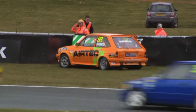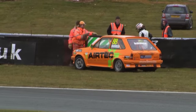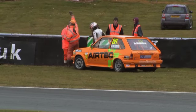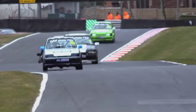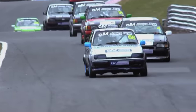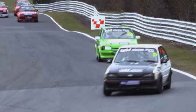Oh, and from sixth on the grid, that is Stephen McMurray, who's gone off. Whether he's had an off, had a spin, been hit, or has got a mechanical drama, I don't know. But the end result, I'm afraid, is that the car already is out of the race. So that's one of the front runners gone. Here are the leaders, though, down towards the end of lap number 1. Into Lodge Corner they come. No change in the top 5.